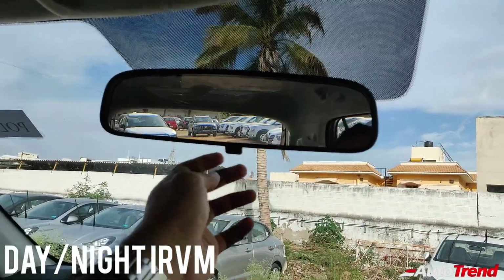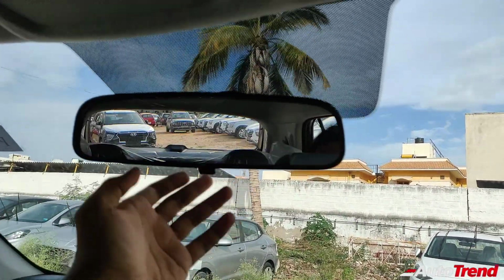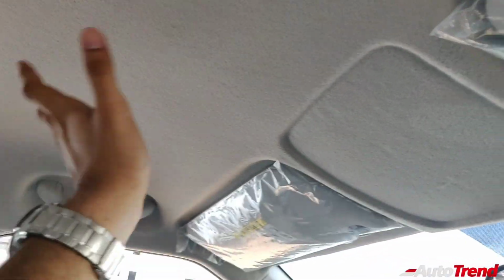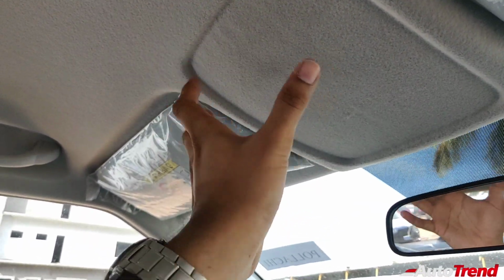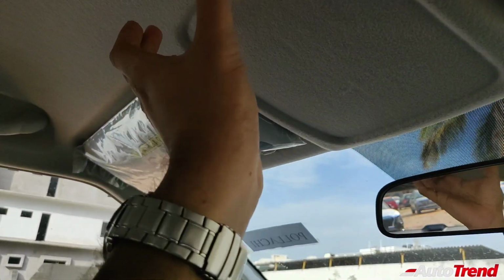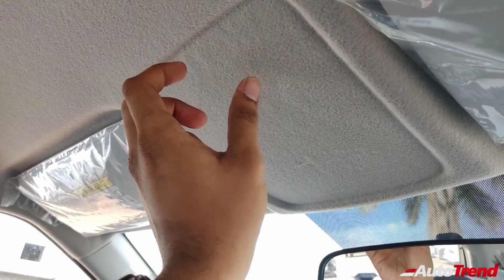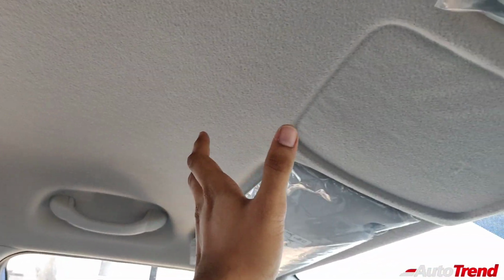Coming to the roof, of course, you get a day-night switch for the IRVM even on this entry level variant, which is really nice. However, this car lacks any sort of controls on the roof. You might have noticed that even on the EX variant, you got a console over here with the interior lamps and so on, along with the Bluetooth speakers. However, this car lacks that. This is just an empty panel, and the roof itself looks kind of empty without that.